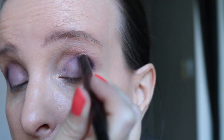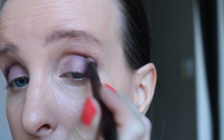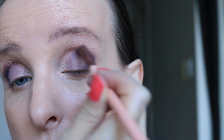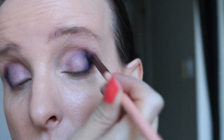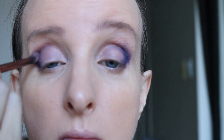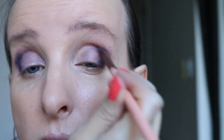Again, I just find these a bit finicky. I think of the formula like the texture of sand when it's wet, that's what this formula feels like. It's not a very dry formula, so I feel like it sticks to the eyelid. I didn't use any primer or anything on my eyelids.